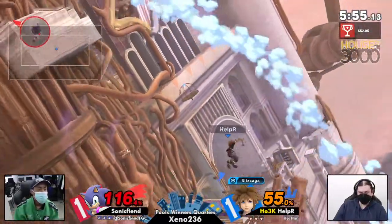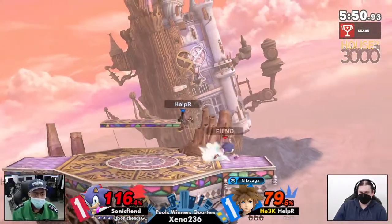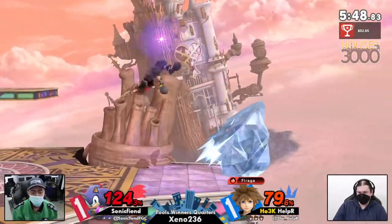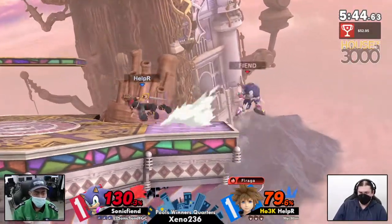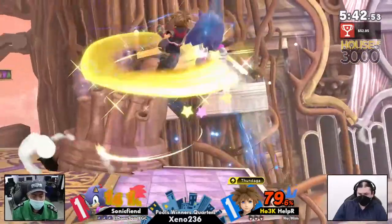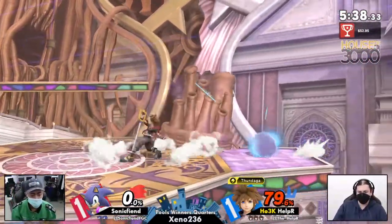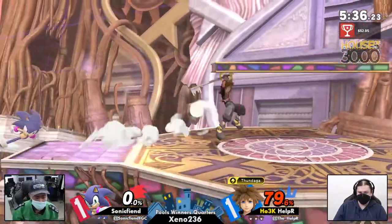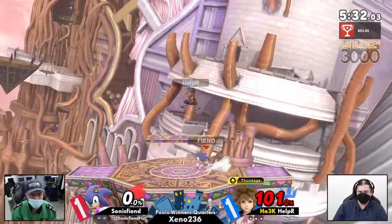Yeah, I don't think this stage is actually very good for Sonic. I've definitely taken Sonicfiend over to this stage before, and I can see the benefit between having to go between TNC and FD and having to deal with that middle platform on Hollow Bastion. So this is definitely something a little bit not in Sonic's advantage, and definitely, I think, better for Sora, because that mid platform you have under you at all times, or above you at all times. Nice.